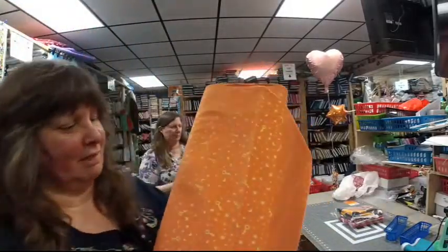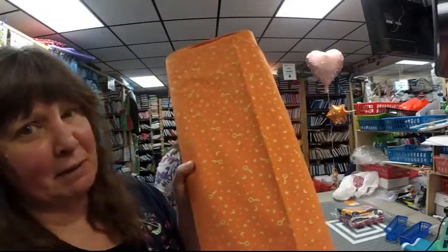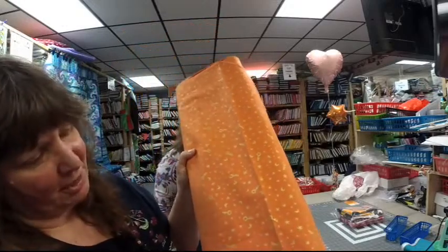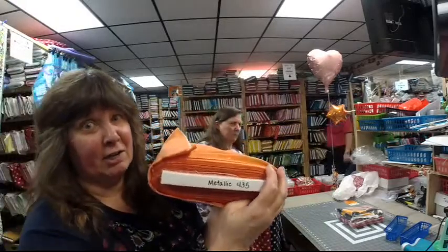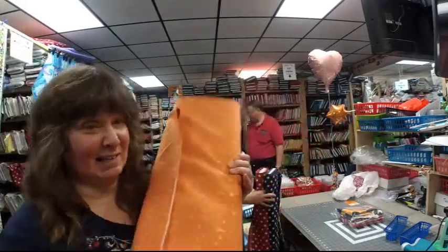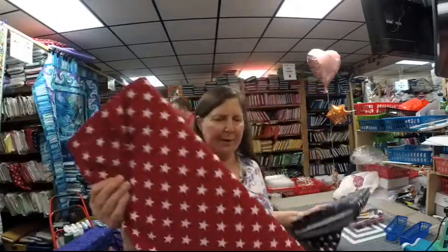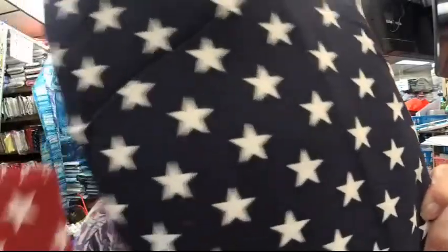This one is another one of these colors Rachel can hardly keep in stock. It's a metallic, also by Riley Blake, and it's that peachy, corally color. Metallic number 435, only $6.99 a yard. That's a steal. It's a metallic, and it's a beautiful fabric too. Yeah, that's really cool. Okay, I'm bringing you two 3/4 inch white stars on color.